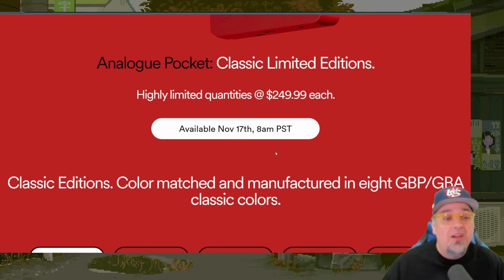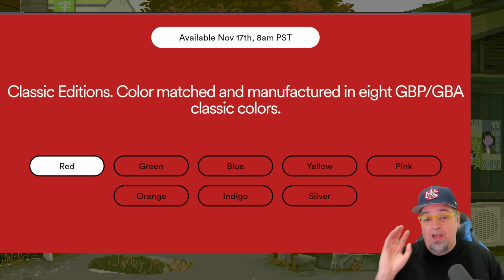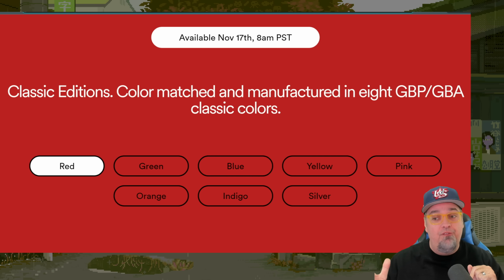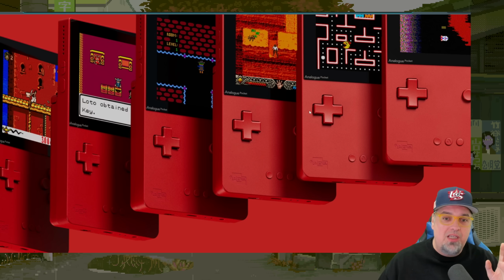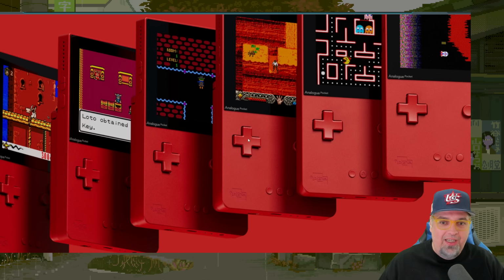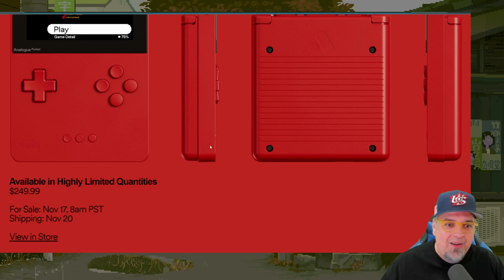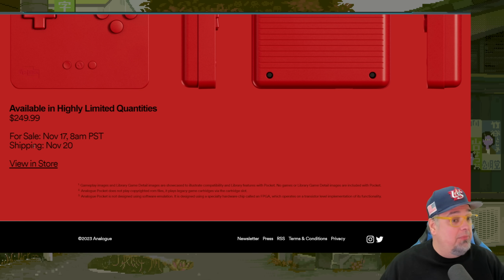Highly limited at $250, classic editions, color matched and manufactured in 8 Game Boy Pocket and Game Boy Advance classic colors. I already have my thoughts on what's going to sell out first. I'm going to go ahead and click on that one. I do like the presentation of this website. They have all the Pockets in the different colors. You click it, take a look, and they have it color coordinated with the games they put on display here. This is the red one. It says they're going to be shipping on the 20th, so after the weekend, they will start shipping.